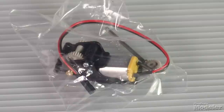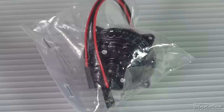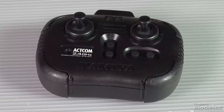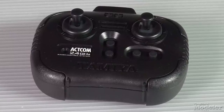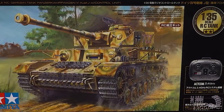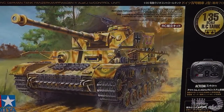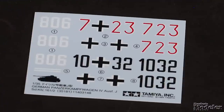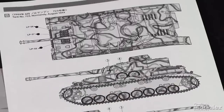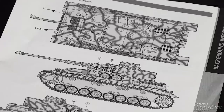A pair of gearboxes control the tracks, with one going to each side. A separate unit allows the turret to rotate and the gun to elevate. All of these are wired to the control unit that responds to a 2.4 gigahertz controller. The tank can go forward and backward, turn left and right, and the turret will rotate 360 degrees. Decals supply markings for three German Panzer IVs: number 806 in 1944, number 723 in Normandy in August 1944, and number 1032, time and place unknown.